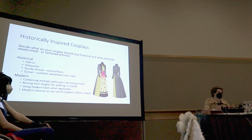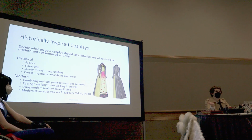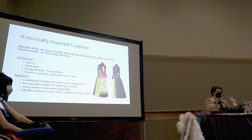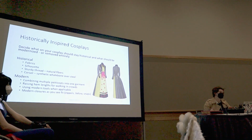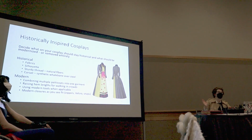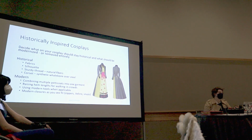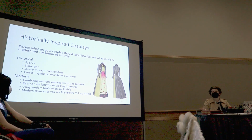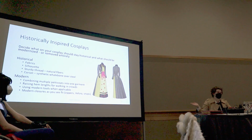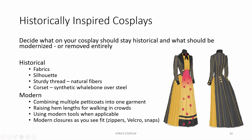So some things that you might keep historical would be the silhouette. That's going to be very important. You might consider historical fabrics. Because you're wearing so many layers, you're probably going to want some natural fibers on the bottom that are going to wick sweat. You might choose to use sturdier threads, such as the thicker silk thread, but that's expensive, so maybe you don't want to, and that's okay. For your corset, you might consider synthetic whalebone, which when heated will form to your body, instead of steel, which can be a little stiffer and won't hold its shape.